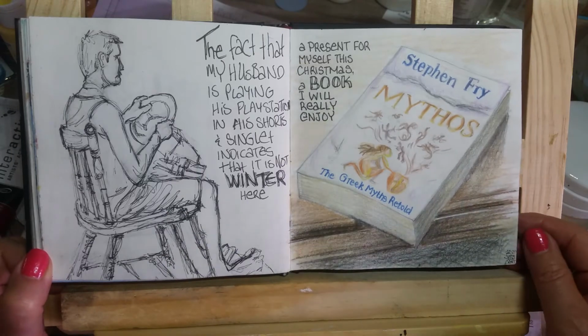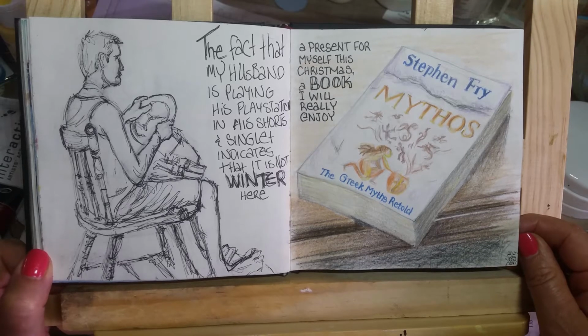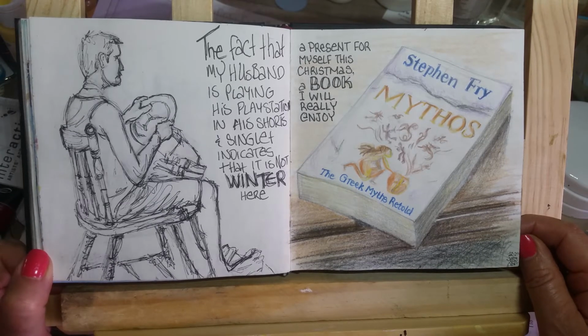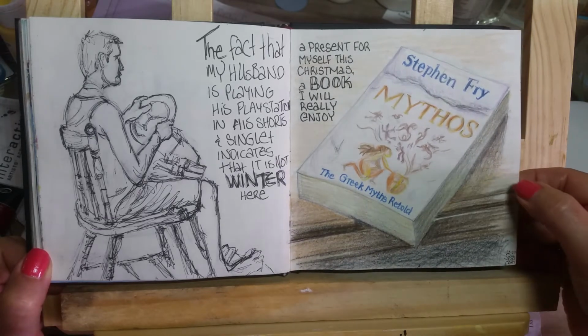It's supposed to be winter. But there's supposed to be a picture of, I tried to draw my husband while he was busy playing his PlayStation, and he's in just shorts and a t-shirt because it's summer here, and that was in December. So this was a Christmas present to myself.